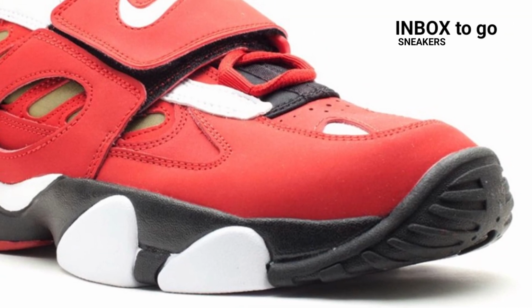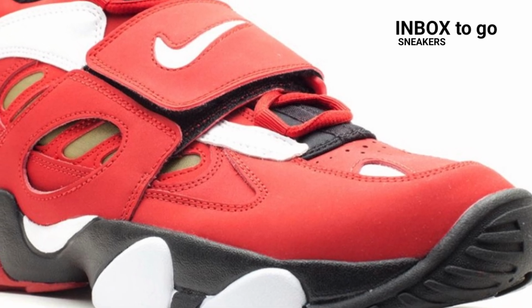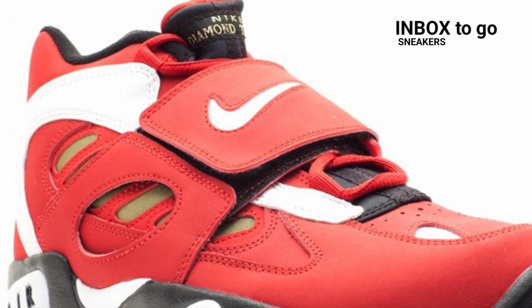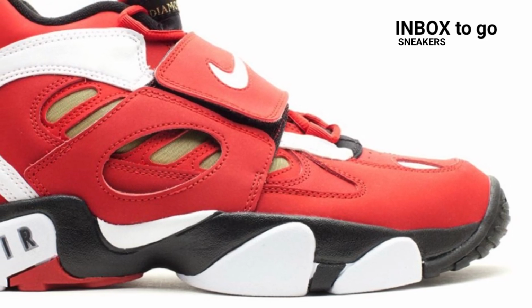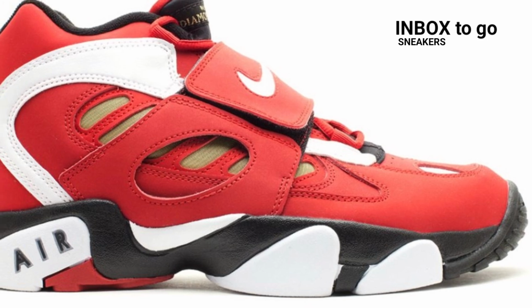Deion Sanders' signature sneakers are making a strong comeback, with classics like the Air DT Max 96 and the original Air Diamond Turf receiving praise from longtime sneakerheads. Now, Nike is preparing to reintroduce the Air Diamond Turf 2, set to return in its original red and gold colorway for spring 2026.